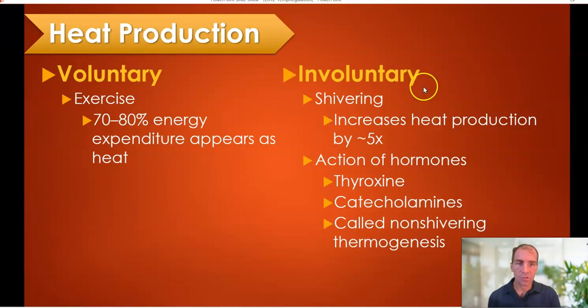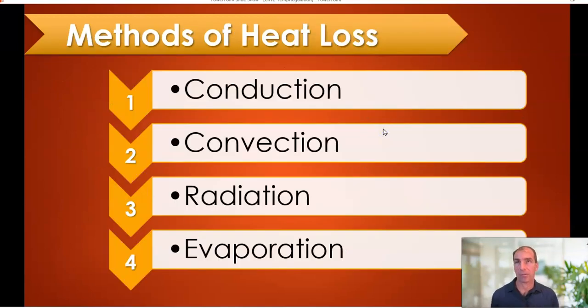But when it comes to activity, and arguably when it comes to anything in regard to heat loss, there's really four key mechanisms that we utilize. And we don't utilize these equally. When it comes to at rest, some of these are more important. When it comes to exercise, we'll see one of these is the most important. But each of these plays a role in heat loss.